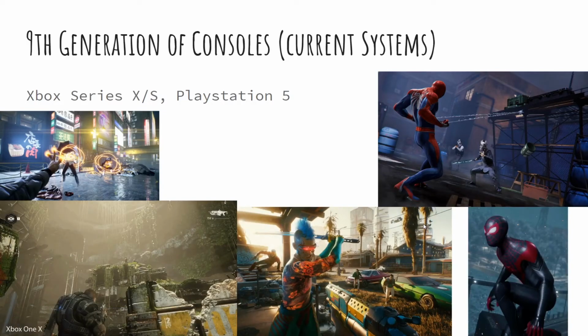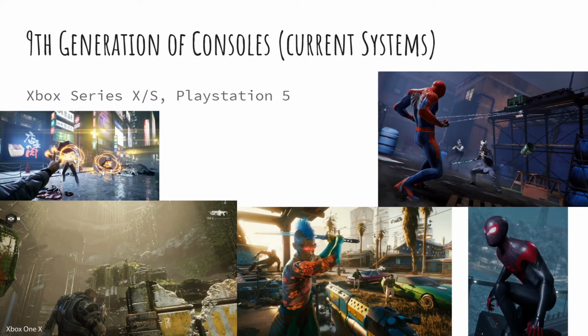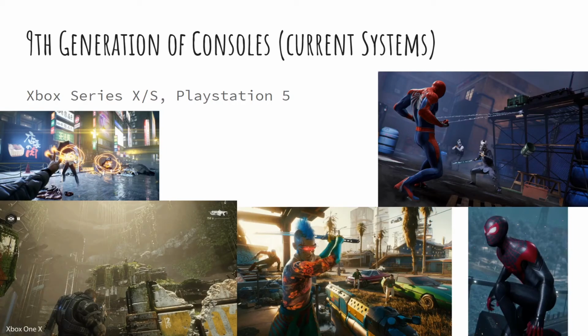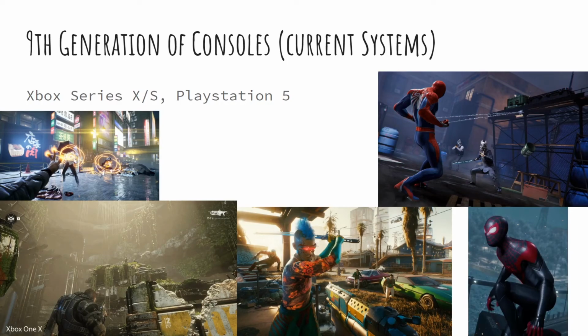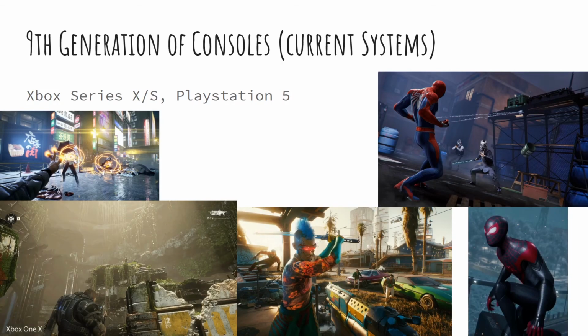And the next generation is the 9th generation of consoles, and this is actually where we're at currently, so I have no information after this. This is currently the Xbox Series X and S, as well as the PlayStation 5. So as you can see, even more leaps in generational hardware. The graphics look super crisp and super good. A lot of ray tracing happens here, so if you're swinging by a window or something, you can actually see your reflection in the window and all the shading in the reflection of the window. And as you're moving, it's actively changing. It's not just one shadow or one reflection in there.